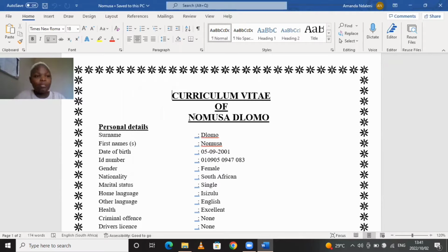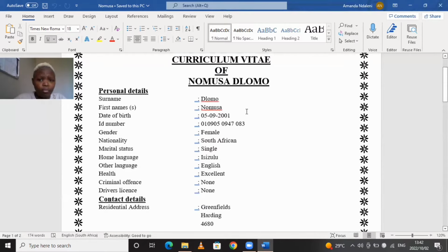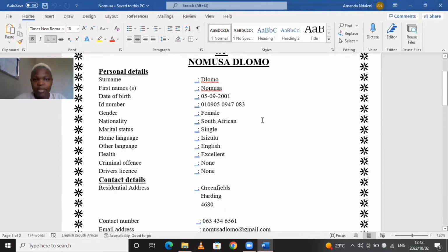Yes, I know some people use a CV whereby they put their pictures, or a different type of CV format. But for myself, I use that traditional CV. It follows like this. So you write your names. I created these names. I don't even know this person, Nomusa Dlomo. And then you write your date of birth, your ID number. And also this ID number, I created it. There's no such ID number.